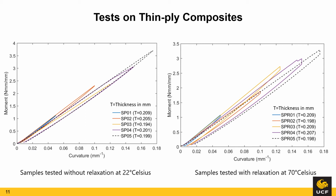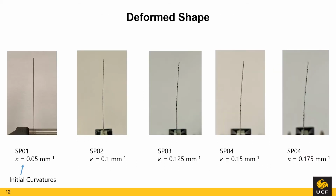For all cases, the loading stage is linear, and the depletion of moment during unloading can be accounted to viscoelastic effects. The reduction of the moment at the specified final curvatures of the tests performed at 70 degrees Celsius is due to the relaxation period. The figures here show the deformed shape of the coupons tested with relaxation at 70 degrees Celsius after recovery. It can be seen that as the initial curvature increases, the permanent residual curvature also increases.